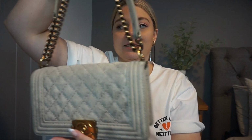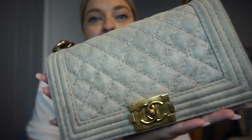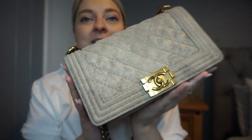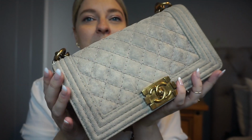And I literally am in love with it. I know I'm going to keep this forever. I'm probably not going to sell it. I cleaned it up because it was literally covered in black. I mean, it still could do with a bit of a clean in certain places, but it really doesn't bother me. I really just like the look of it. I feel like it looks a bit worn, but very well loved, and it just gives it a bit of an edgy look, I feel, with some of the marks on there.